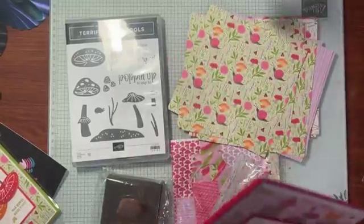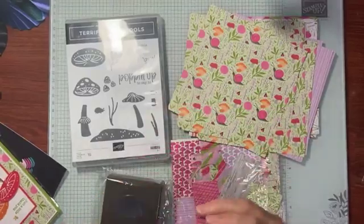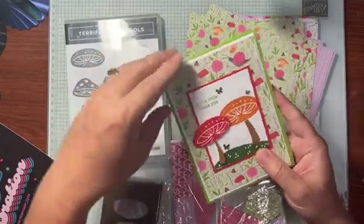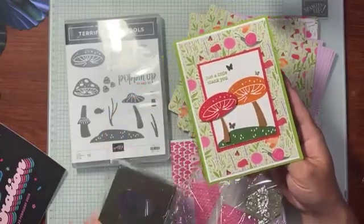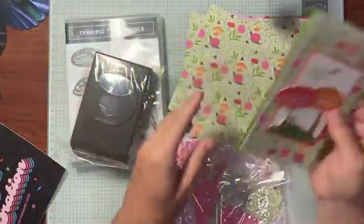And then I also made this one here, which has a little sentiment that says just a little thank you. And that one I've stamped, and then I've popped it out using the punch. So there's that one there.